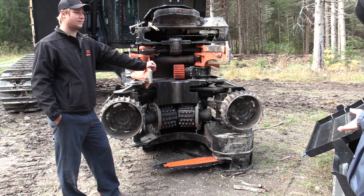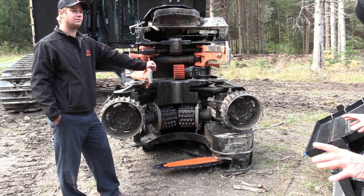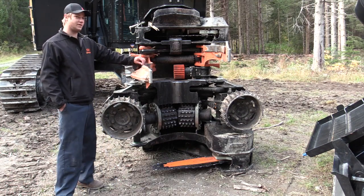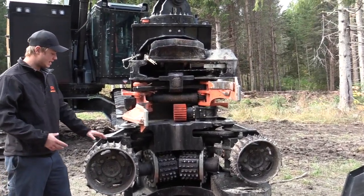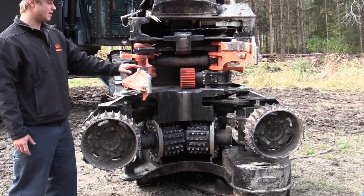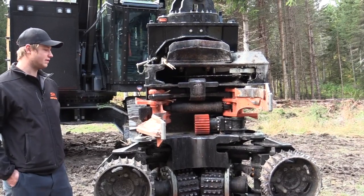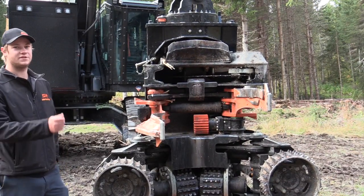So then the tree's cut, it's put on the side, and then does it remove the branches as well? It will. You'll have sharp cutting edges on the top of your delimb knives. As the feed rollers pull the tree through the head, the delimbing arms will actually cut all the branches off the head. It'll cut them off just like a knife does.